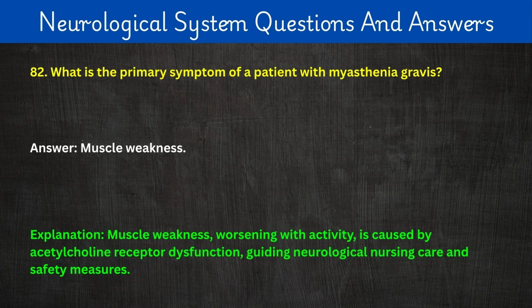82. What is the primary symptom of a patient with myasthenia gravis? Answer: muscle weakness. Explanation: muscle weakness, worsening with activity, is caused by acetylcholine receptor dysfunction, guiding neurological nursing care and safety measures.